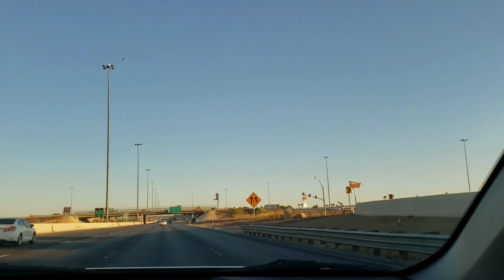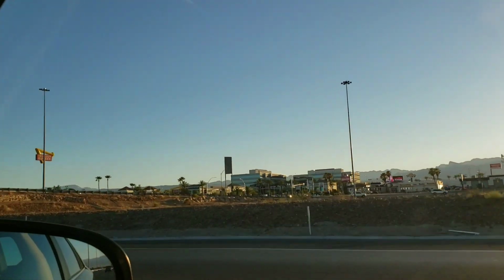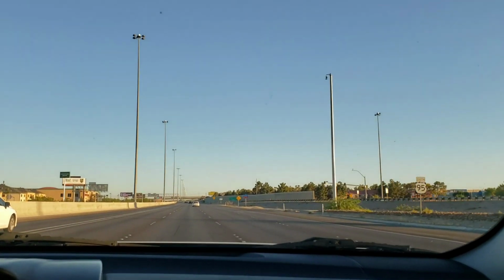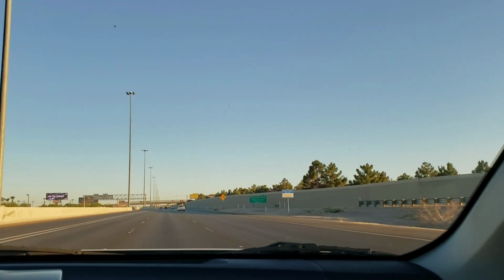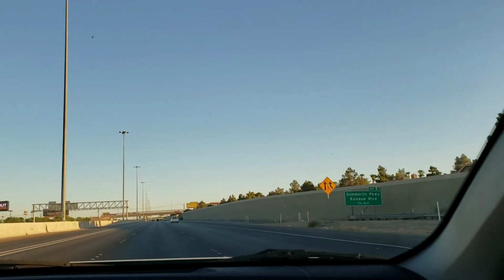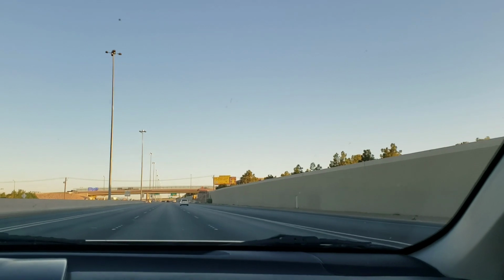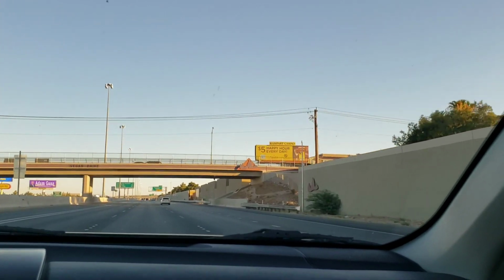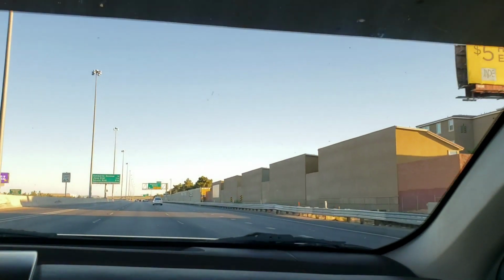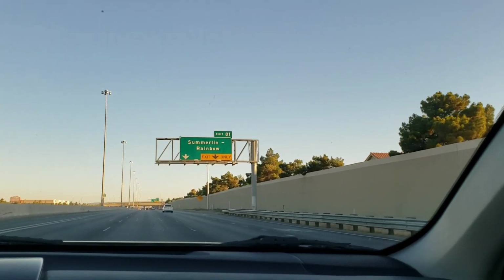Got Chick-fil-A, In-N-Out, Arby's. See some stuff over here, stuff over here. The shutdown is not 100% out here anymore. Things are opening up. I'm just curious if this is the normal way the freeway looks. Sure is nice. I'm not used to that. California, this is a lucky time to be looking like this. Oh yeah, this hardly ever happens. Jones and Decatur coming up.